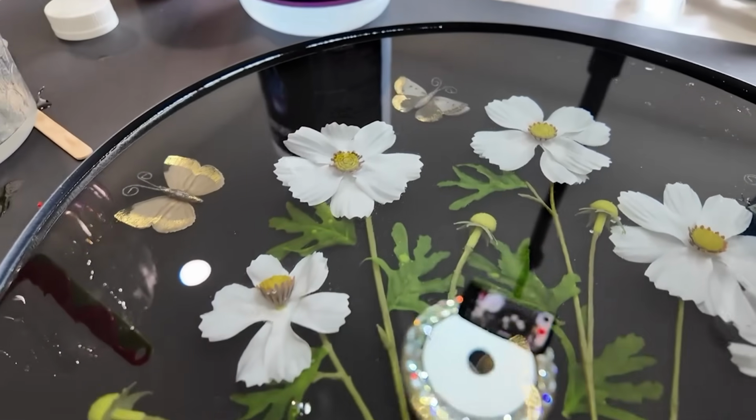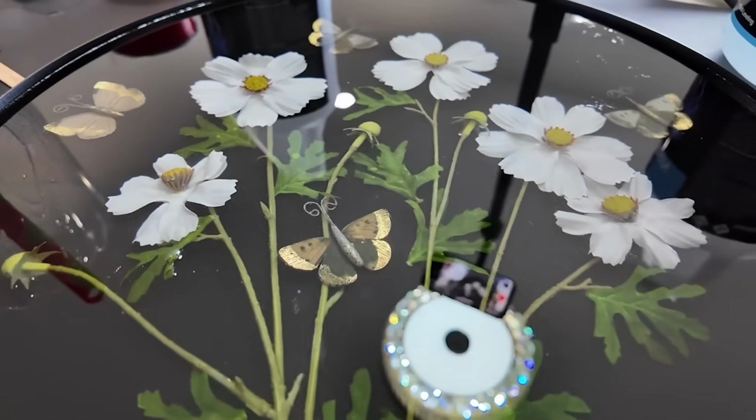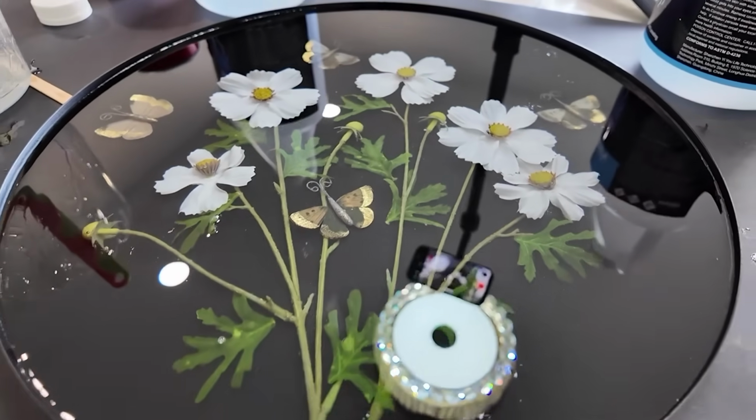Good about this. There's still a little wiggle room if I want to do one more layer, but that is looking really good.